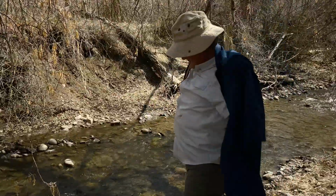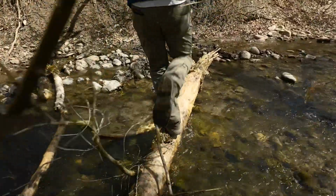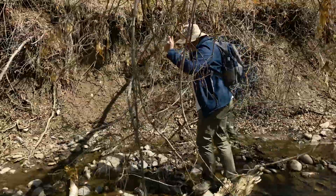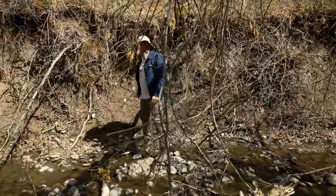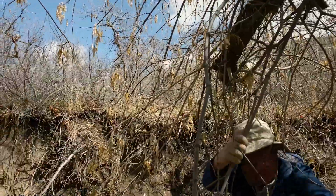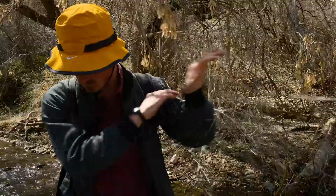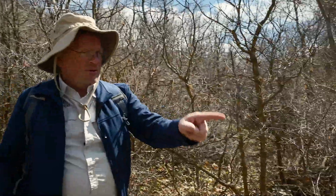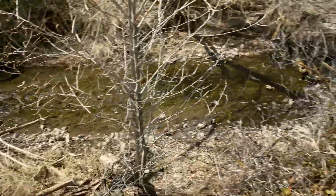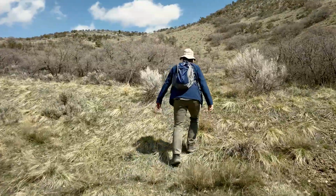We've done it. I can get it. I can get both of those. Good bridge, Dad. So you'd definitely need to build an actual real bridge across there. That'd probably be the most expensive part of doing this. And we're still on Forest Service property.